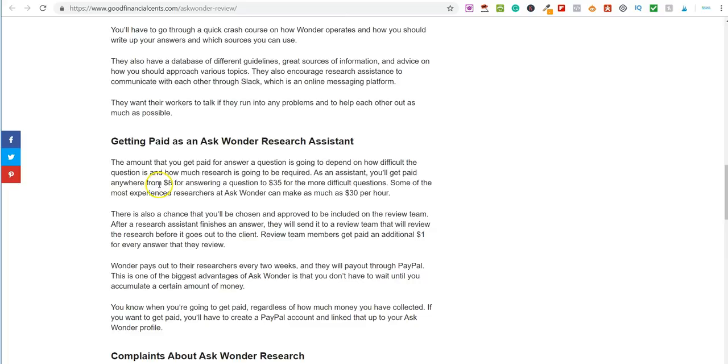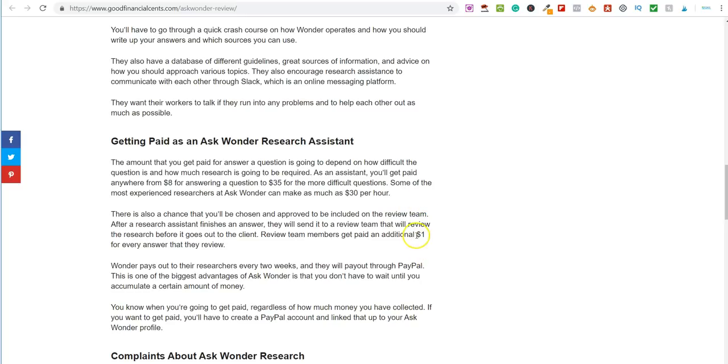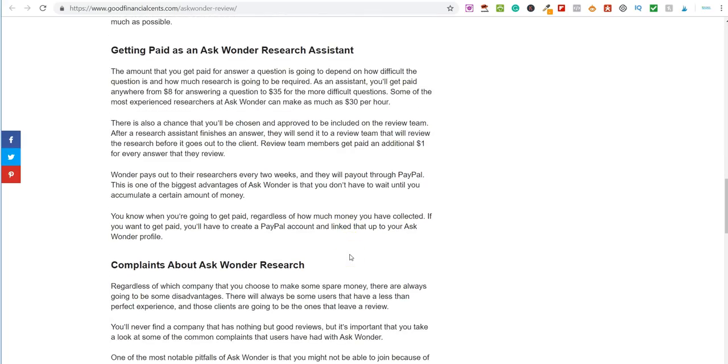So you can see on here, as an assistant, you'll get paid anywhere from $8 for answering a question to $35 for the more difficult questions. Some of the more experienced researchers can make as much as $30 per hour. Once you've been on the platform for a while, then you can expect to earn an additional $1 for every answer that you submit. Now, if I scroll down here, you can see payment is made via PayPal, and it says, when I read this earlier, you get paid every 2 weeks.